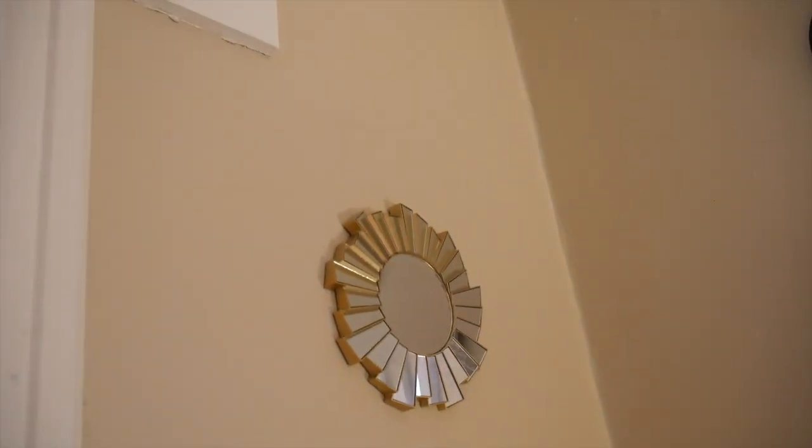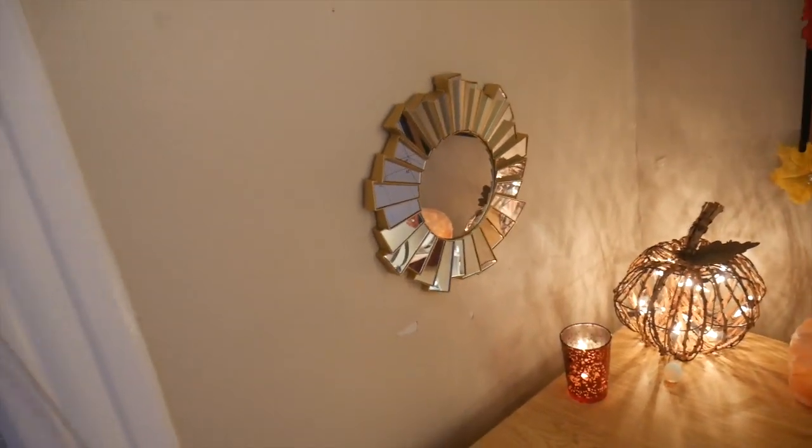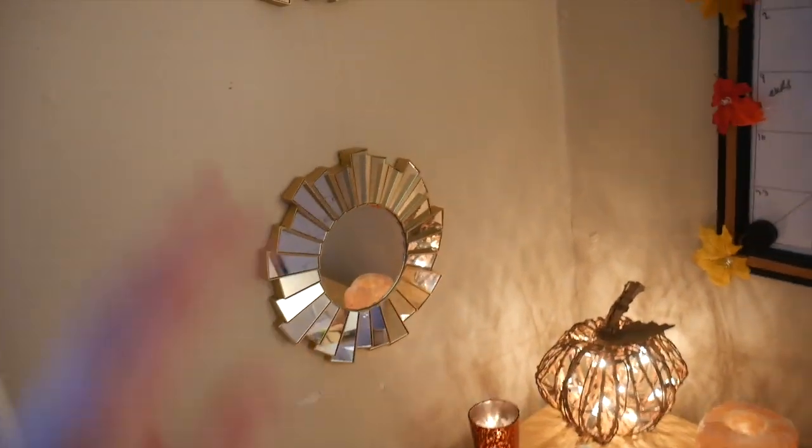So I got these little mirrors from Home Goods for I think $7.99 before I came to school. I loved them. I didn't know what I was going to do with them.